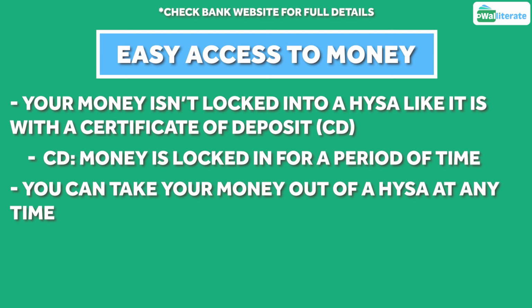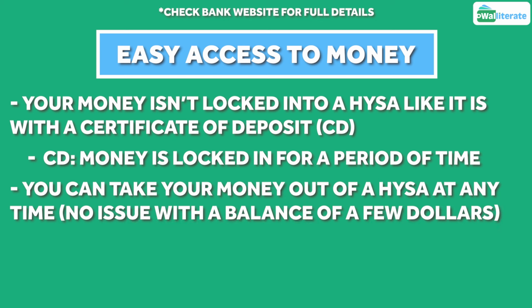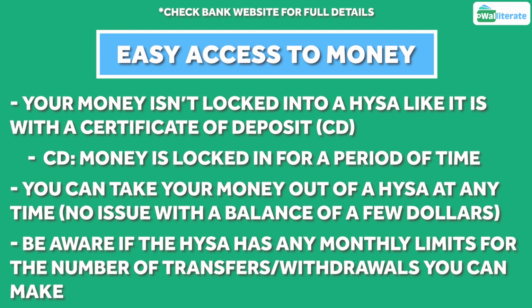And again, since there usually isn't a minimum balance required for high-yield accounts, you can often allow your balance to dip down to as low as just a few dollars if you do need to use most of your savings. Just be aware of any monthly limits for the number of transfers or withdrawals you can make out of your account, if your high-yield account has any.